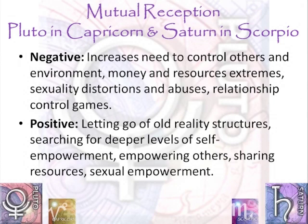So on a collective level, as Pluto is waning in Capricorn, we'll have a Saturn-Pluto conjunction in Capricorn in 2020, and I know it's in the later degrees. It's going to come in 2020, and I want to say it's like 19, 20, 21 degrees. I don't remember that right off the top of my head.